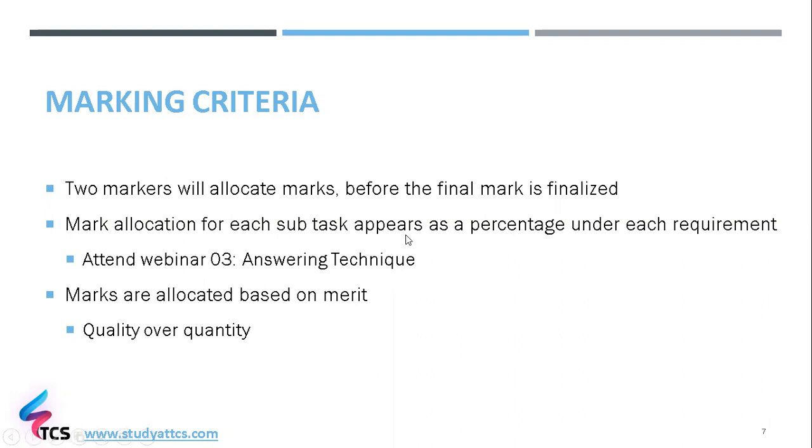So this is of utmost importance. You need to understand how you need to manage your time, as well as how you can gain marks according to the weightages provided. Again, as I told you earlier, if you attend our third webinar, I will be providing different types of tips as to how you can gain marks as well as manage your time appropriately. So I invite you to attend the third webinar, where I'll be talking about answering technique.